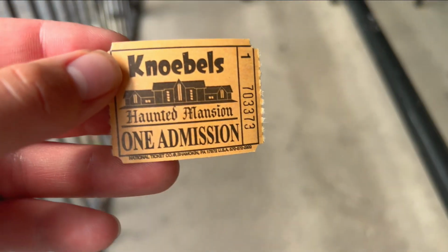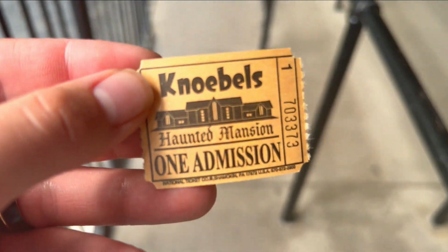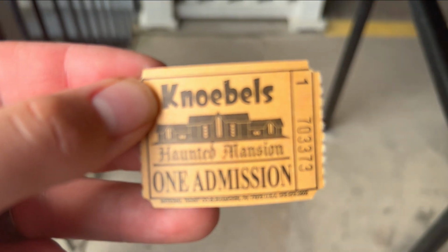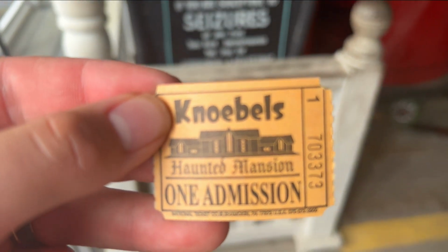Okay, so something to note is that your ride all day bracelet does not work for the Haunted Mansion. You do need to purchase a ticket, which is $3, but from what I hear, I think it'll be worth it.